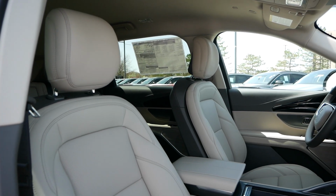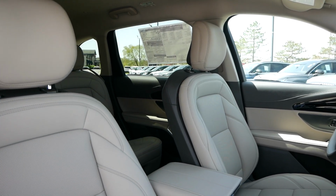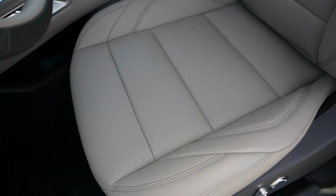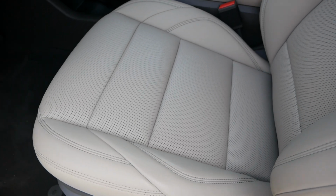With the leatherette seating material, though, it's still very comfortable, plush, and supportive. Not as aggressively bolstered as what I experienced with the Reserve, but you would expect that here for a base trim for 2025. But either way, I'm very comfortable and happy here being behind the wheel of the Nautilus.